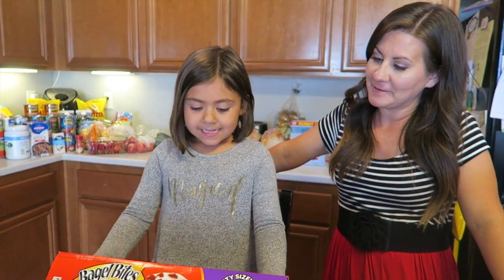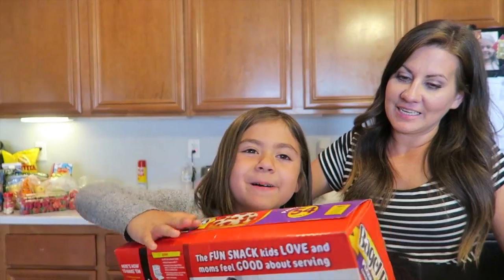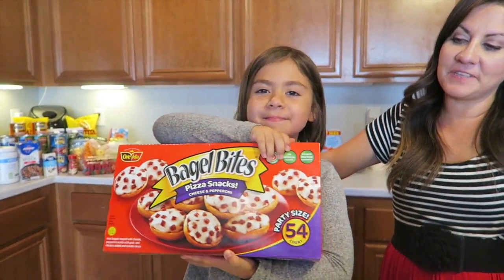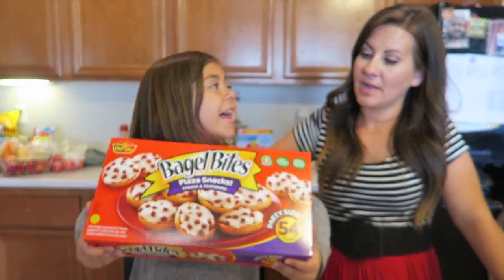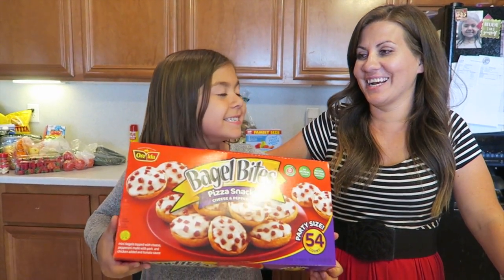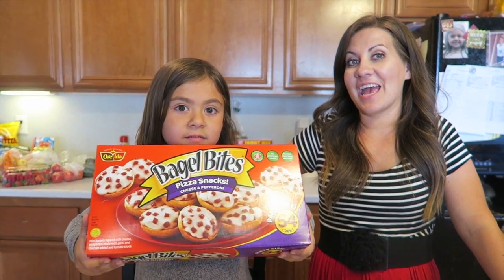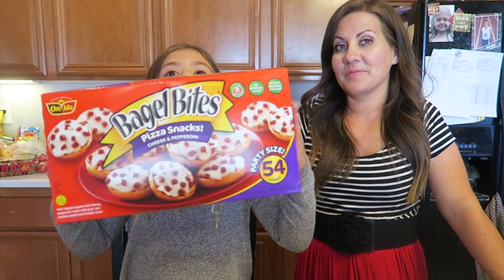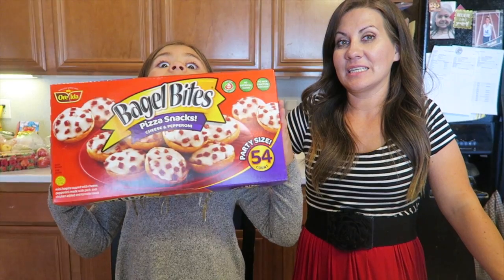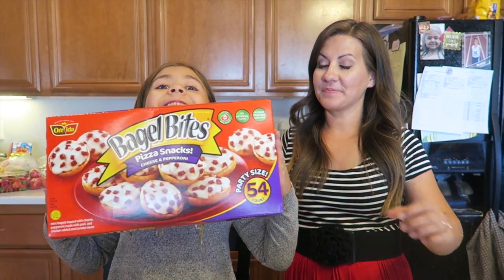Okay, guys. And then this is a pizza snack, and it's Bagel Bites. Bagel Bites comes with 54 party size. Ashlyn will eat these. Everyone will eat those. But Ashlyn especially likes them. That's like her, really loves the after school snack. And Brayden usually gets them after Ashlyn, so there's not too many left.